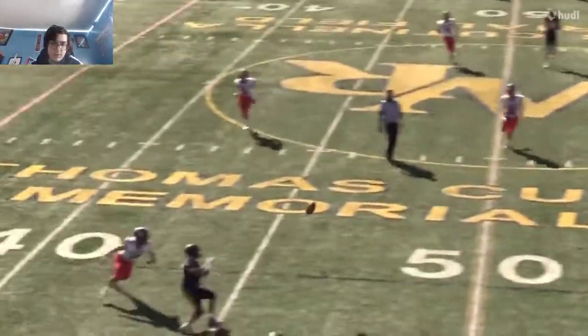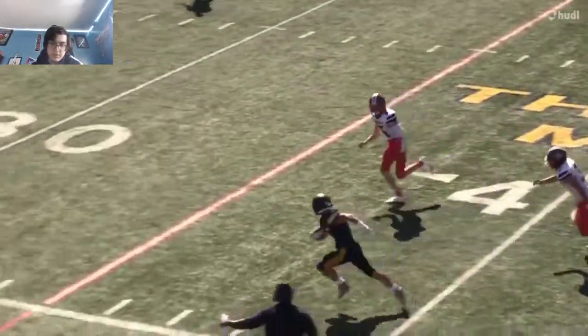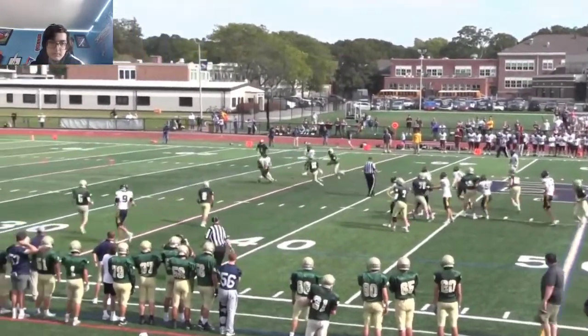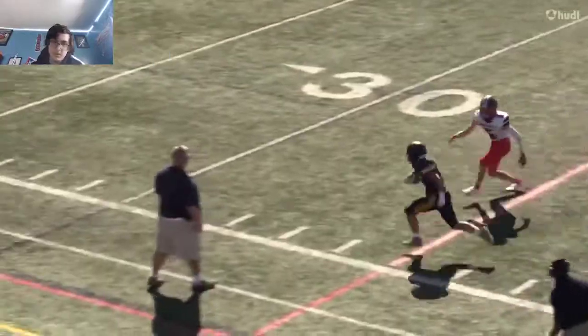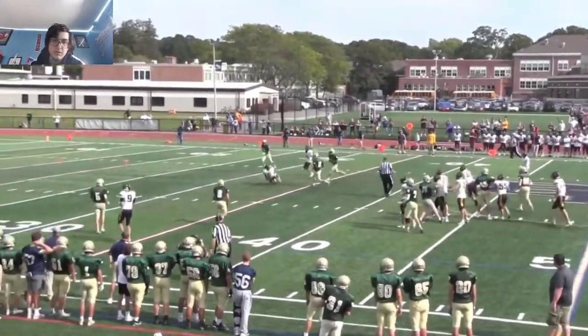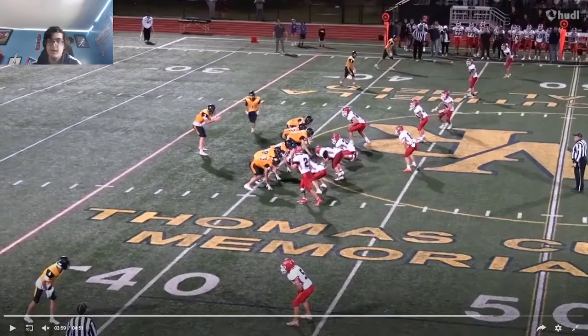Gets outside, able to make a nice throw right here. This receiver loves to jump on that play. Makes a nice throw right here. Not really right here, but you take a look, his receiver has to go to his backside and spins around. Didn't throw it ahead of him. He wasn't able to catch it and run in stride.